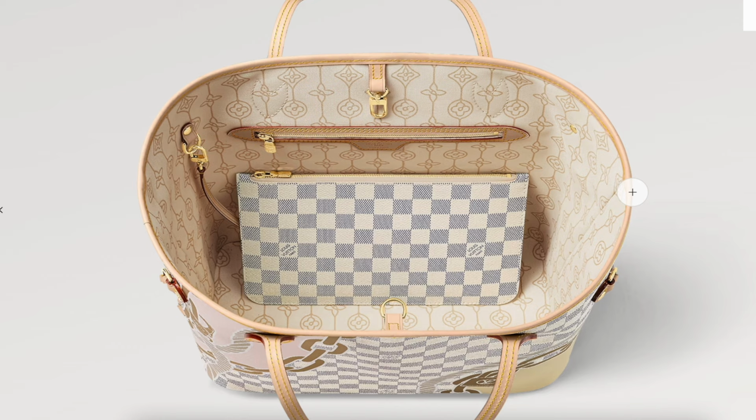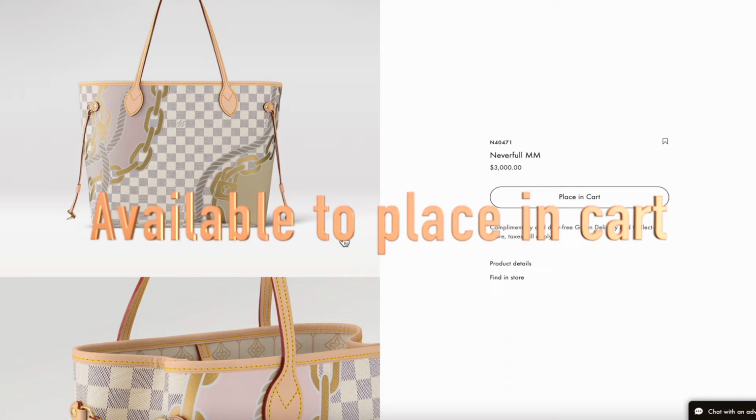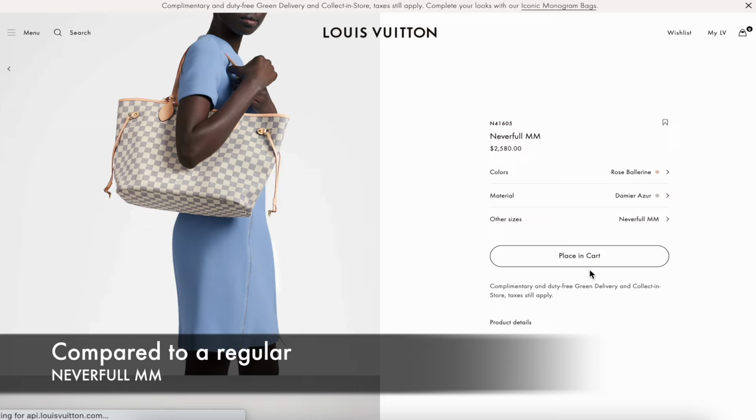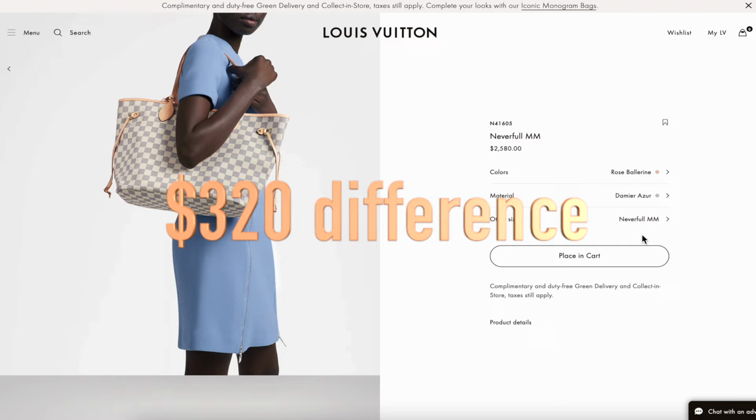I can see this being a really hard item to pick up a couple years from now. But right now, actually, it's available to place in cart as I'm looking at the website right now. So for this Neverfull MM, if you compare that to a regular Neverfull MM, so this is the regular Neverfull MM, it's $2,580. So would you pay the extra $320 for this special limited edition collection with the golden highlights? I think we'll have to see.